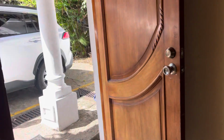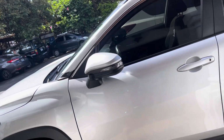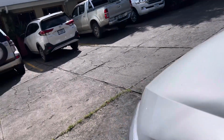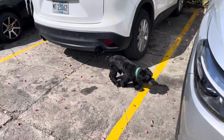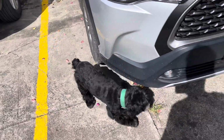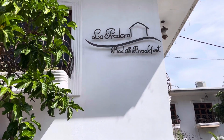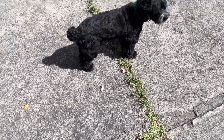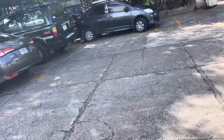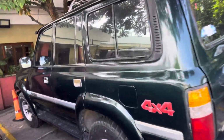Okay, so real quick, I'm just going to show you a peek in the restaurant. Now, they own another restaurant about 20, 30 minutes from here, La Pedrera. It's the same exact restaurant. There's a cute little doggy. Hey, bud. So, you will see another video with the same owner. But this is a different one, so you're not seeing the same one again. This is a different one, same owner.